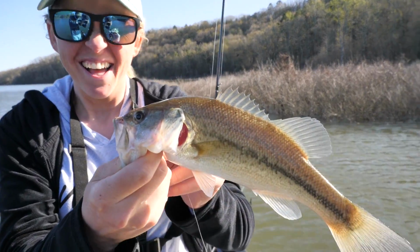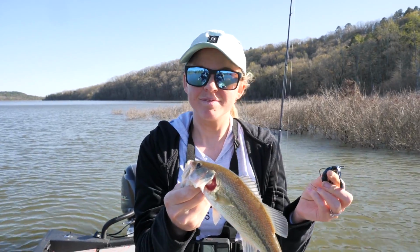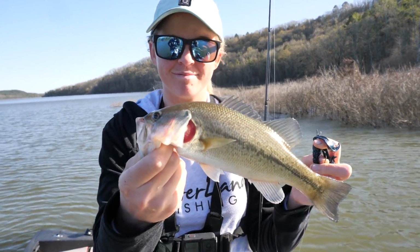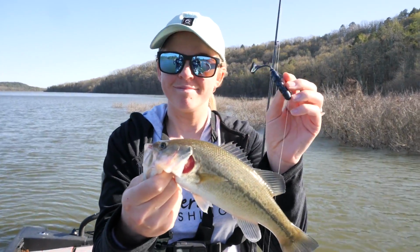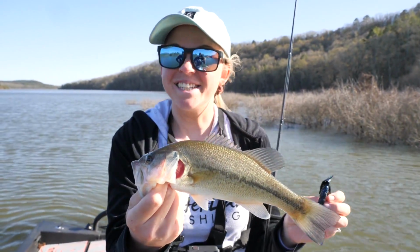Yeah. It's a little guy, but if we just keep plugging away, we should be able to catch a nicer fish. We moved in the back of this creek. The water's quite a bit more stained back here than it was on the main lake, so we both swapped to throwing the black and blue rage craw. Or she's been throwing the black and blue rage craw, but I'm throwing it too now. And that little guy bit it right at the boat. Yeah, he did. That's awesome.